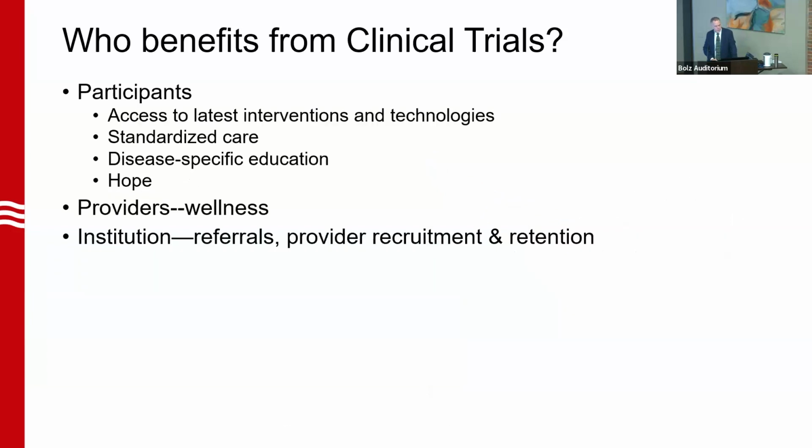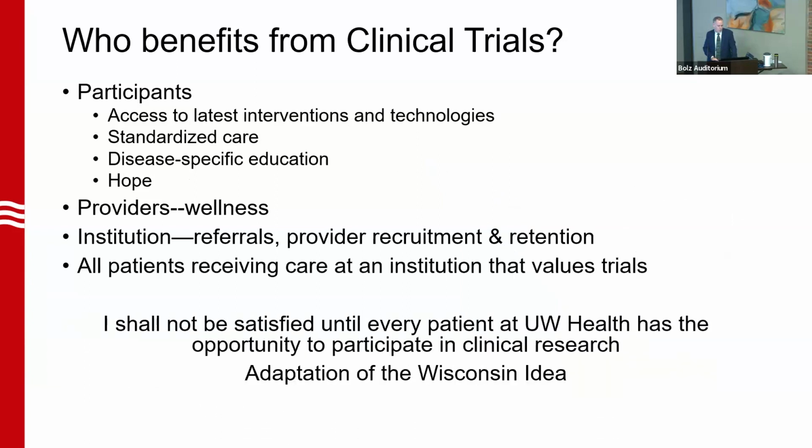So who else benefits? Well, certainly providers benefit. There's a sense of wellness that comes along with being part of a clinical trial, pride and this deep-seated belief that you're doing the best you can for your patients. There's the compensation that may be a small piece of this, but really it's about wellness. The institution benefits. There's referrals, there's provider recruitment, but there's lots of ways in which the institution benefits from trials.